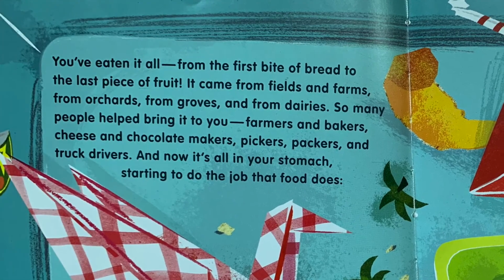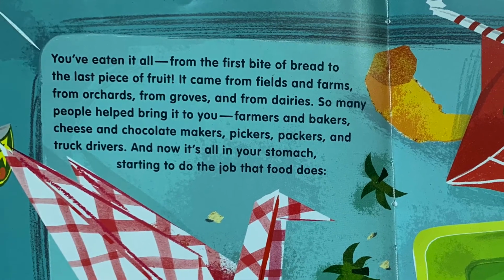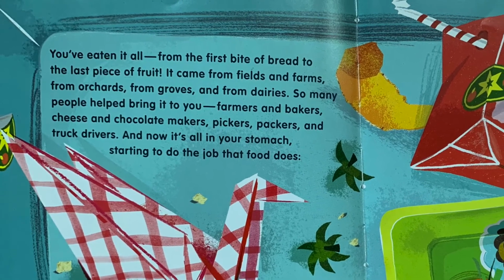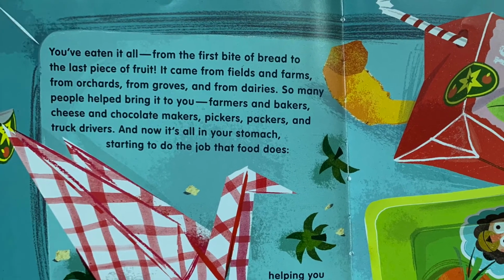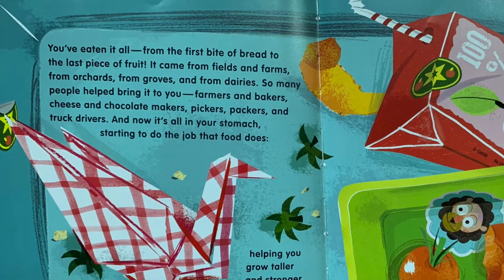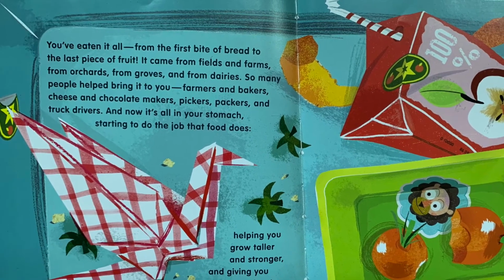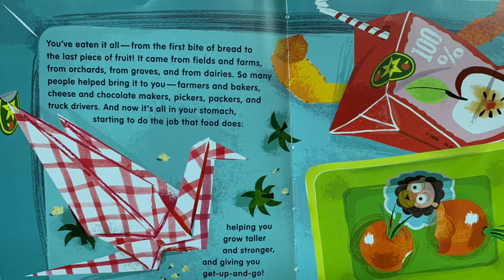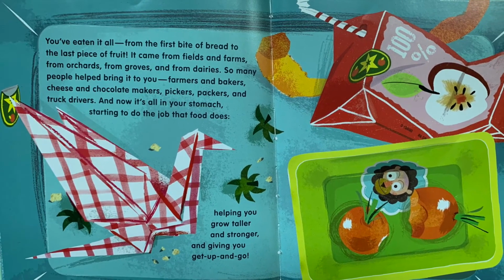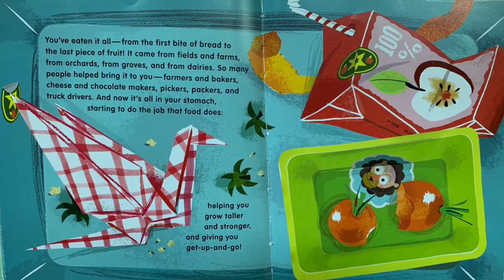You've eaten it all, from the first bite of bread to the last piece of fruit. It came from fields and farms, from orchards, from groves, and from dairies. So many people helped bring it to you. Farmers and bakers, cheese and chocolate makers, pickers, packers, and truck drivers. And now it's all in your stomach, starting to do the job that food does, helping you grow taller and stronger and giving you get up and go.